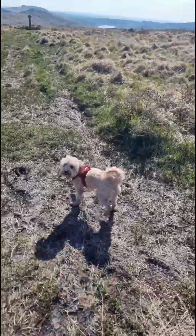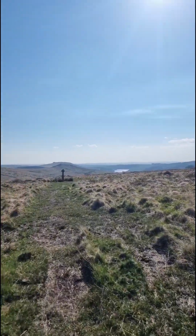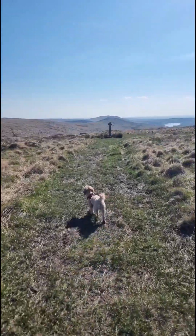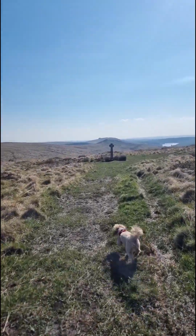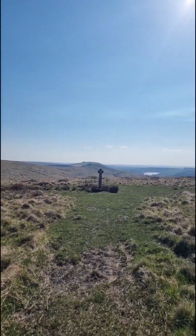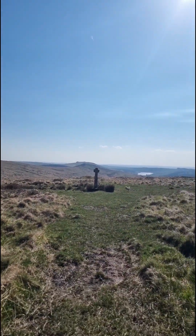hey, Rubes! Look at this, look at the reservoir. I've just stumbled across this stone cross here. I'm not sure what it's called. I'll have to check the map, but yeah, we're doing all right. I think that in behind over there, that's Sheep's Tor. I think that's where we're heading.